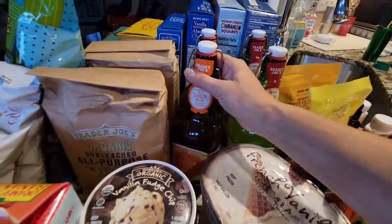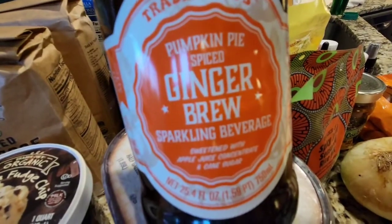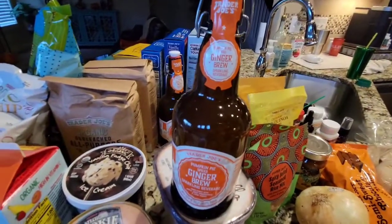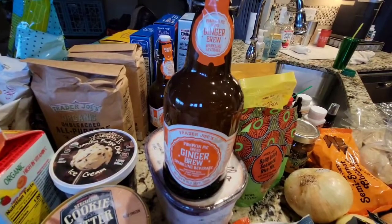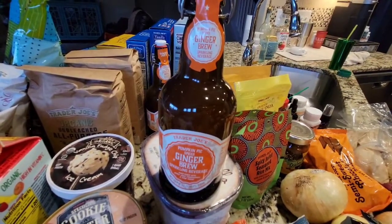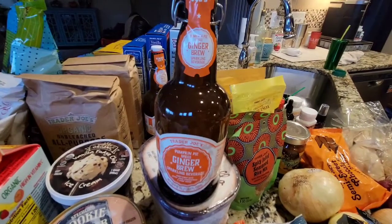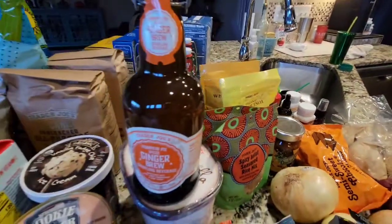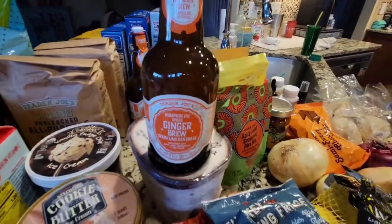But then they have this one. This is a pumpkin pie ginger brew. So this is a ginger beer with pumpkin pie spice. So I was like, ooh. Either A, I can add some coconut rum to it, or B, I can add Captain Morgan spiced rum. Isn't that a dark and stormy? I don't know what coconut rum and regular ginger beer would be, but I think ginger beer and Captain Morgan is a dark and stormy.